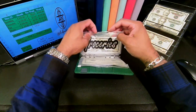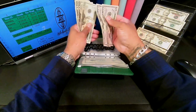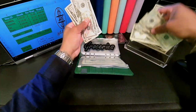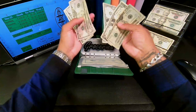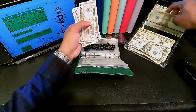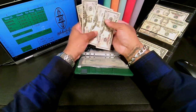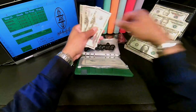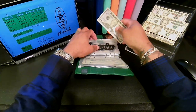And for groceries, we should be at 175, 51, 50, 70. Put this 40, so I'm going to pull out of here, 42. 50, 100, 50, 70. We should be at 75. I'll take these change out of here.